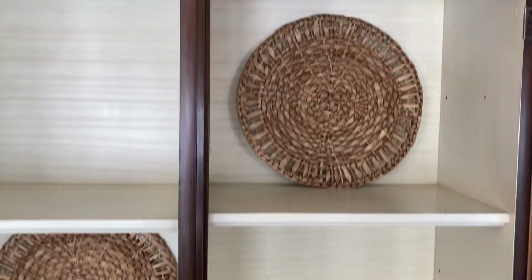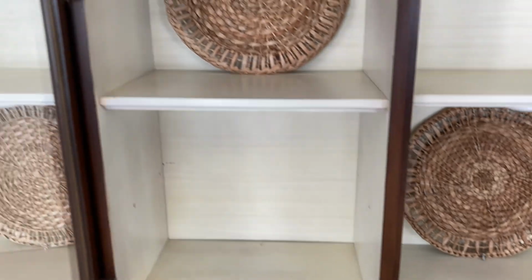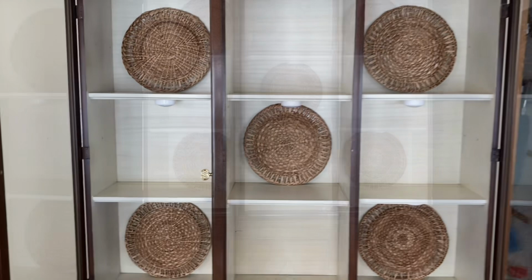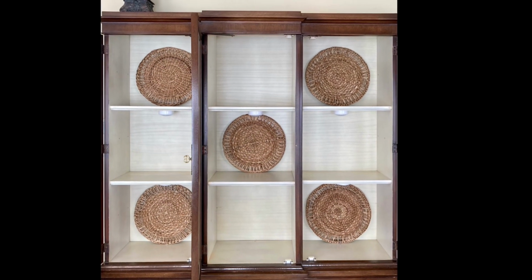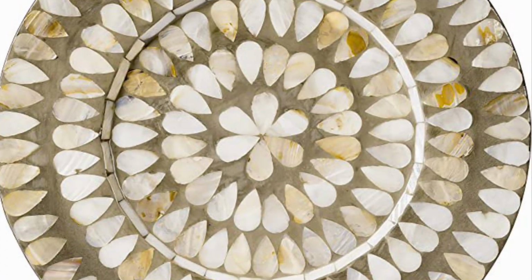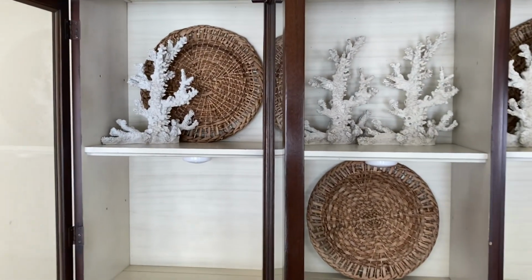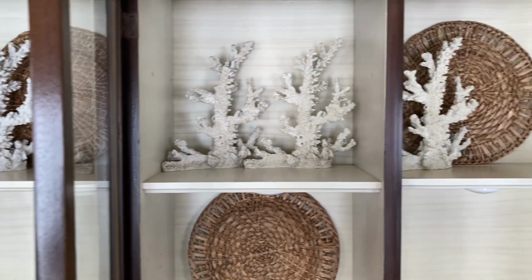And what I did is I took 5 woven chargers and placed them on the outer edges and in the center. This provides a good visual balance and base to start with. If you prefer a look that is similar to the coral in the inspiration photo, try some of these mother of pearl chargers, and I have the links for them in the show notes. After I've put the chargers in, I added the top layer of resin coral that I already had on hand.